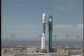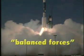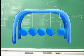The force of gravity on the spacecraft is equal to the force of the launch pad holding it up. What Newton called balanced forces. We have to unbalance these forces to move the spacecraft. How do we do that? Well, Cassie, Newton explained in his second law that if a force is applied to a body of mass, the body will move in the direction of the force.